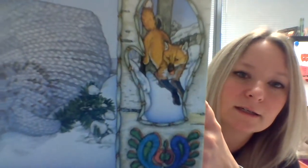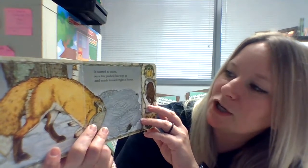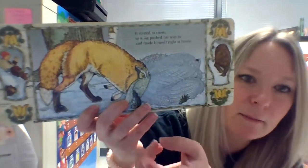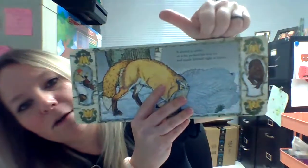What animal is coming next? Who said it? Somebody said a fox. You're right. Say that one with me. Let's bite your lip and say fox. Good job. All right, the fox is coming next. Oh, it started to snow. So a fox pushed his way in and made himself right at home. Look at that mitten. Does it even look like a mitten anymore? No, it is so big. Now we have 6 animals in there. We have the mole, the rabbit, the hedgehog, the owl, the badger, and now the fox.